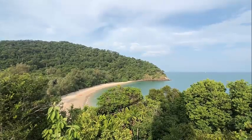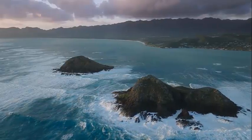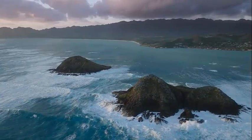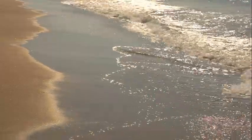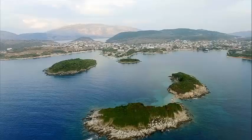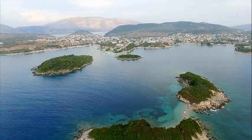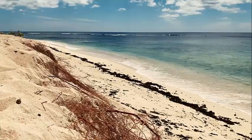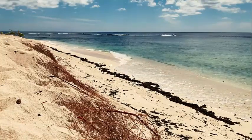Silvermine Bay Beach, Mui Wo, Lantau Island. This beach is conveniently located near Mui Wo on Lantau Island. It's a family-friendly spot with calm waters and plenty of space for picnics and relaxation. South Bay Beach. South Bay Beach is known for its clear waters and views of nearby islands. It's often quieter than some of the more popular beaches, making it a good choice for a peaceful beach day.